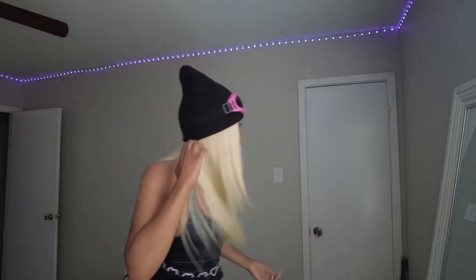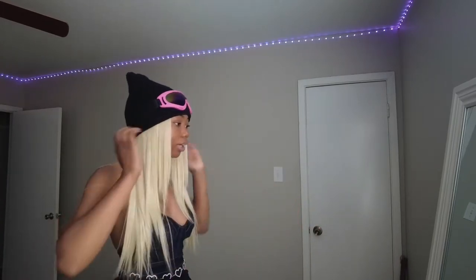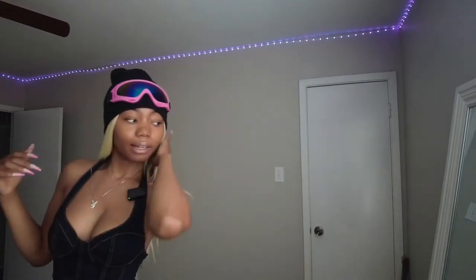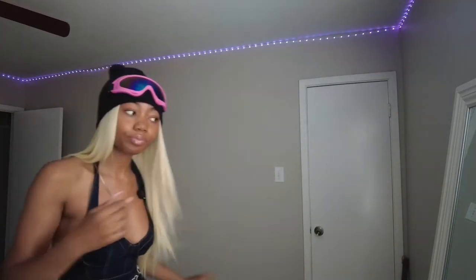I don't think it looks that synthetic. I think it looks so good. Maybe a little bit synthetic looking because it's so perfect, but once it gets more worn, it's going to look more like what it is. And I also got that burgundy spray, but I kind of just like it blonde right now.